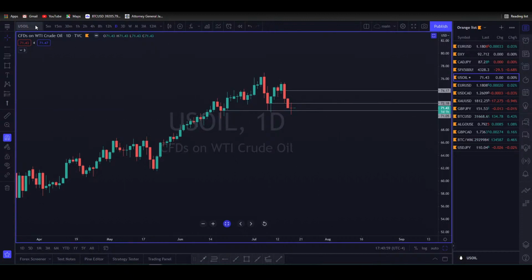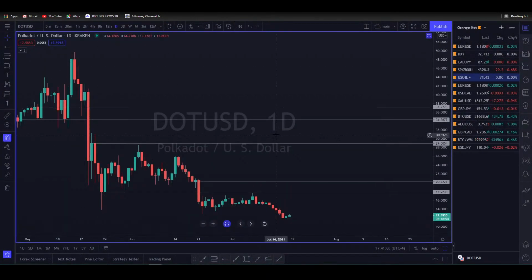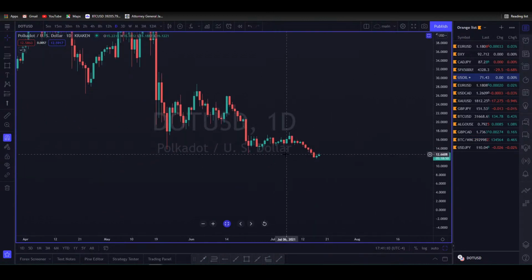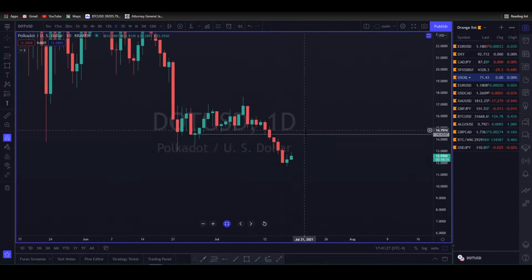DOT USD. Man, Polkadot looks rough, guys. It's crushed, man. This thing is just done. It can't even come out the range. Oh, it did come out the range. To the downside. It was range bound for a long time. That was your support. You see you got a test there. And then break. See, this one, once you broke that support, you didn't even come in for a retest.